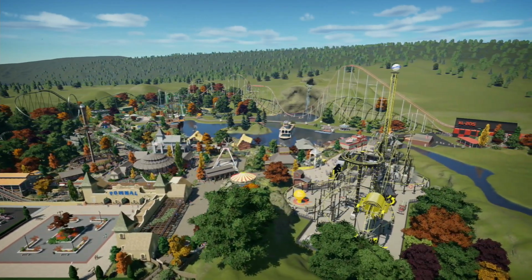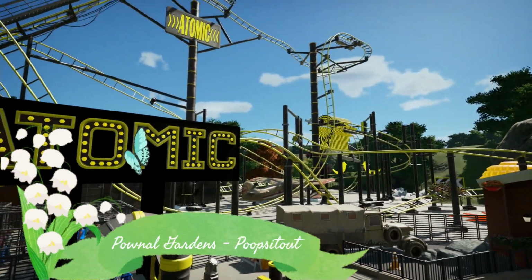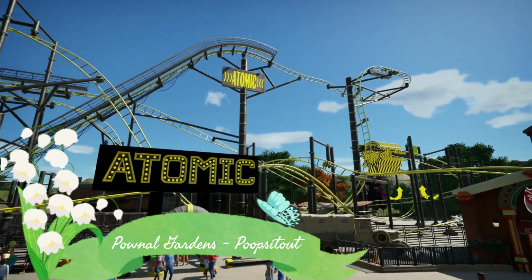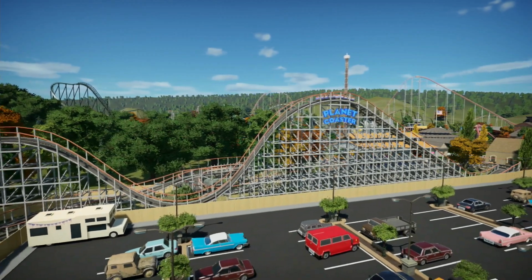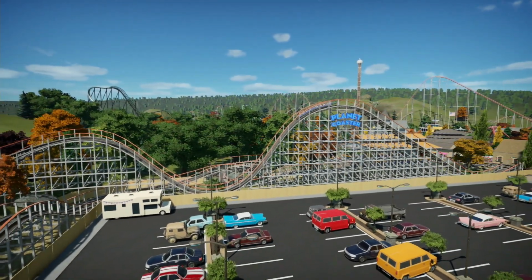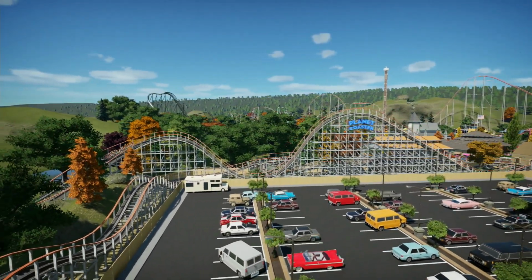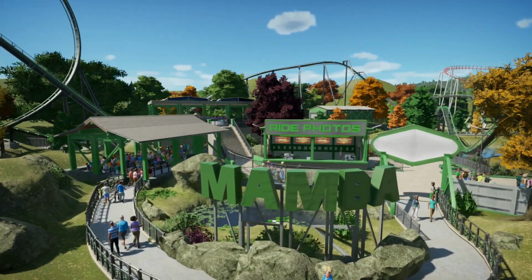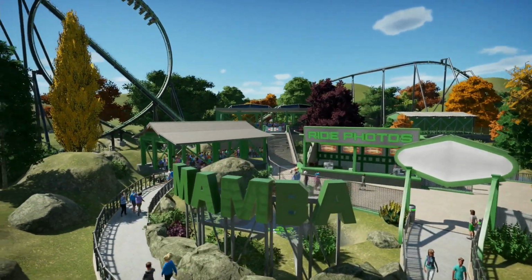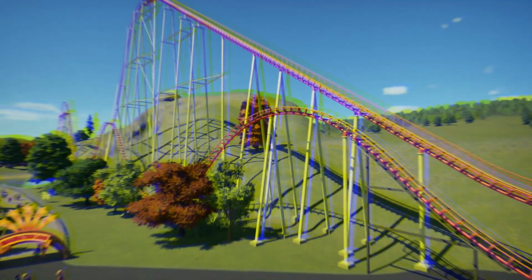Today's park is called Pownal Gardens and this was created by Poopsitout, which is still my favourite name for a player on PlayStation. The description of this park says, "This is my third park, situated in the Shires of Vermont. This park used to be a smaller family-owned park, but after a few years of declining guest admission, the park was sold to the Six Flags chain. Since the sale, the park has received a few exciting new rides, including Mamba, Atomic and XL 205. With 6 coasters and several themed flat rides, this park is sure to put a smile on your face. Enjoy and rate if you like."